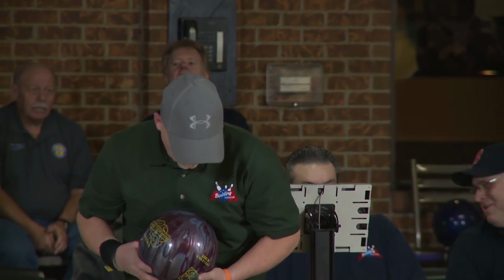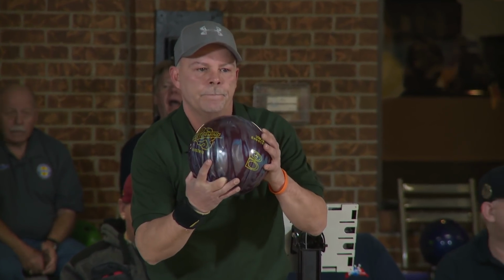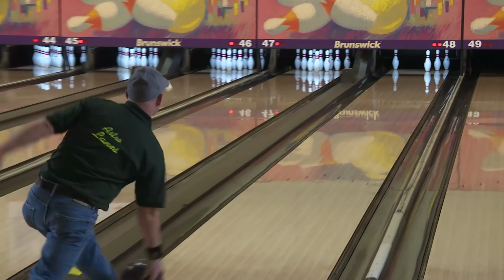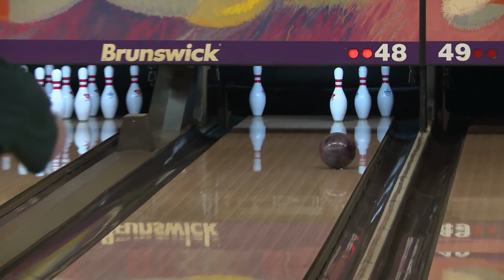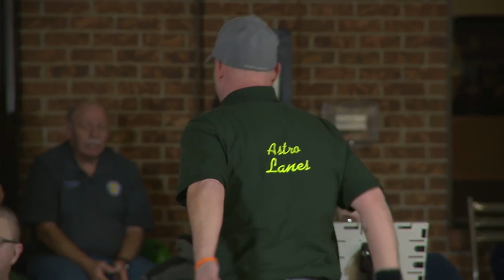All right, so we got a tough split here. Bowling is a great activity for youth bowlers, for adults. Yeah. Give them that activity. Misses that. Valiant try there.